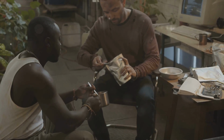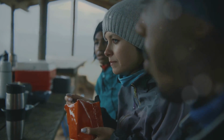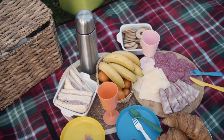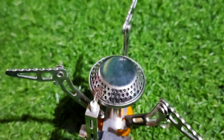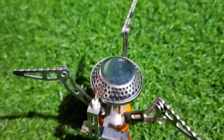meal. Why focus on high-calorie foods? Because your body needs energy to cope with the physical and mental demands of a survival situation. Foods that don't require cooking are ideal, but having a way to cook or heat food can add some much-needed comfort and versatility to your diet.